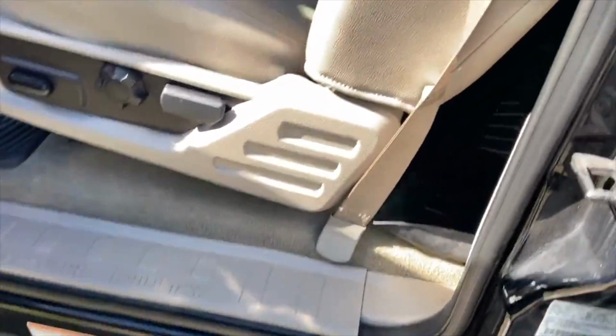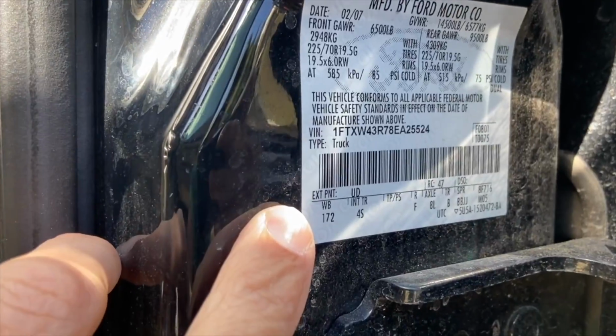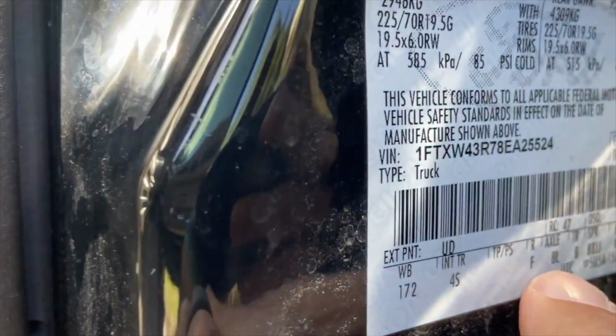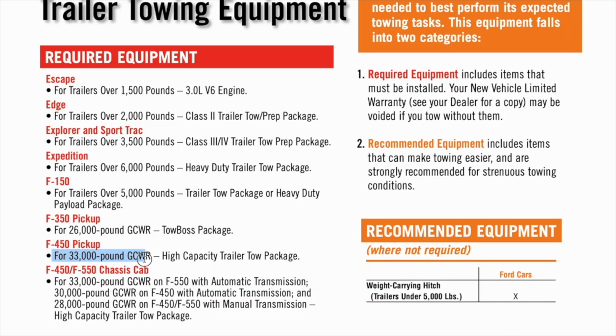So there's a little sticker where you can find these different little ratings and codes, and you can find them to see what kind of tow packages you may have, but you can look up the codes online. And you can see I have the 8L on mine, and that's how I know my rear axle gear ratio is a 4.88. And I know that it came with the high capacity tow package. You can see on this chart right here, straight from the Ford company, I can look over it.